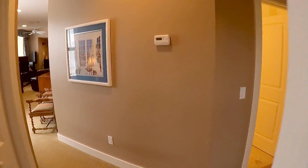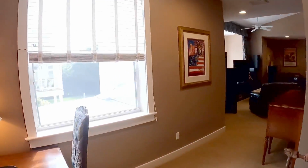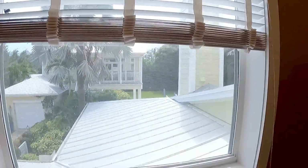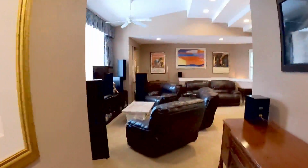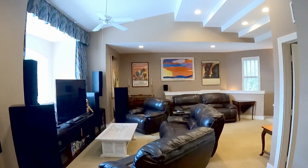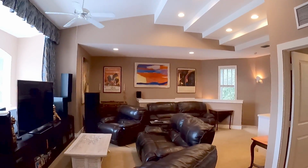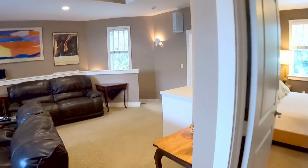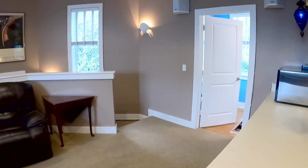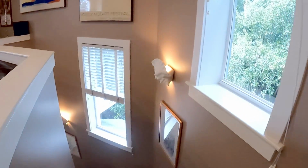Headed back out, we do have that little desk nook right here with another oversized large window overlooking the property itself and the carriage house. And here is another angle of the media loft space. And now we will head out into the oasis of a backyard. It is quite large, especially for this area.